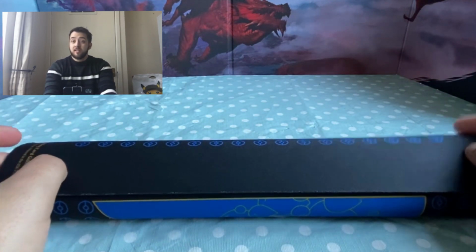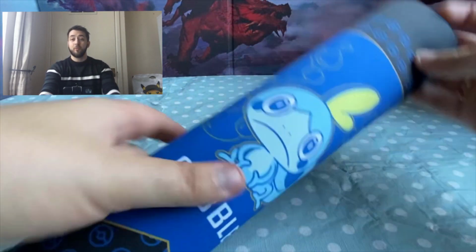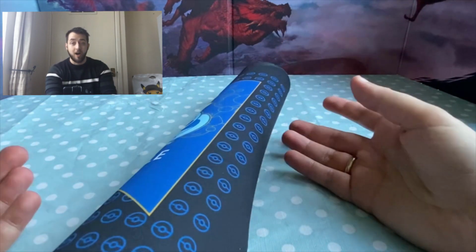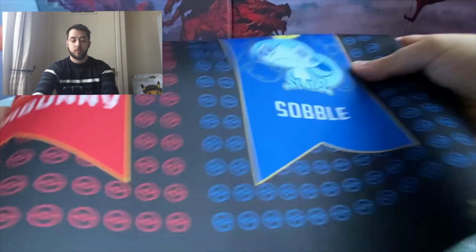Not necessarily a bad thing if you like them. Like personally, I am a big Sobble fan. There he is. But unfortunately, all the plushies literally look like that. They have got this sad face, and it is heartbreaking to see them. So I was a bit like, oh, we've got a bit of a kink in this. I'm sure these are normally quite good.